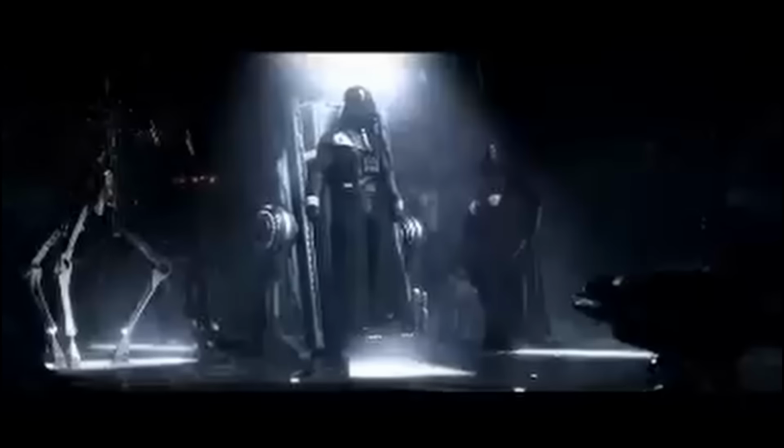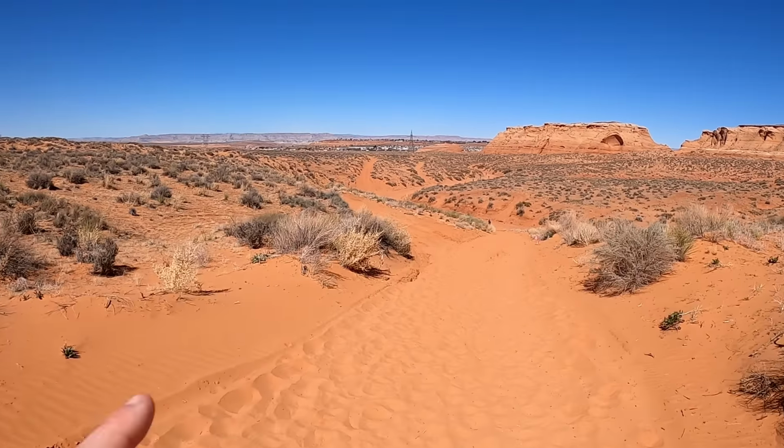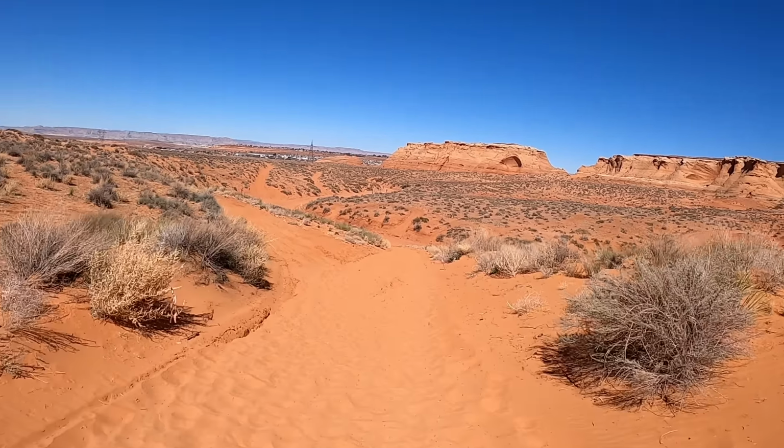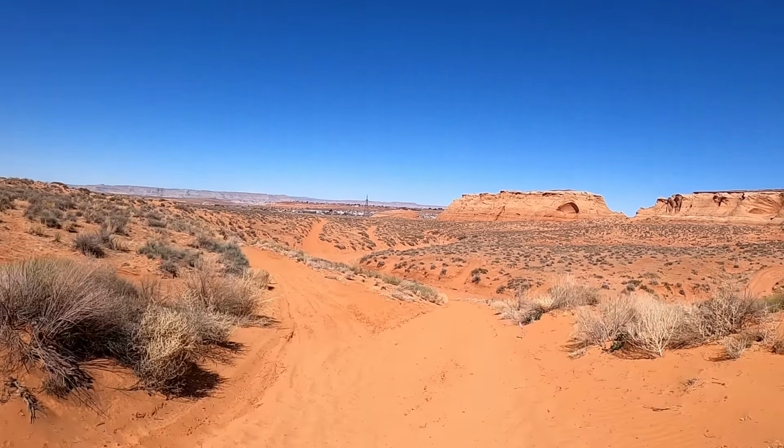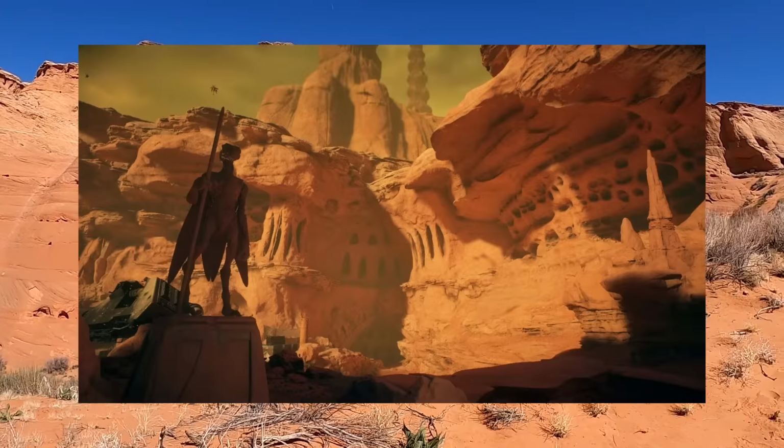Mile 33, more sand. No! We're slowly making our way back to Page, where the rest of the race will be. These little holes look like a Star Wars thing.